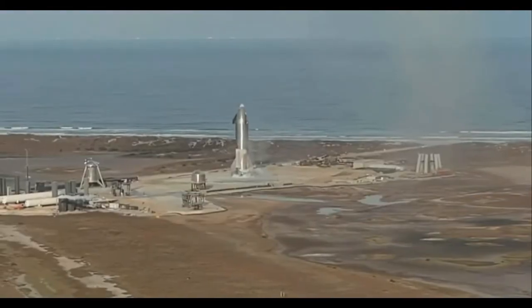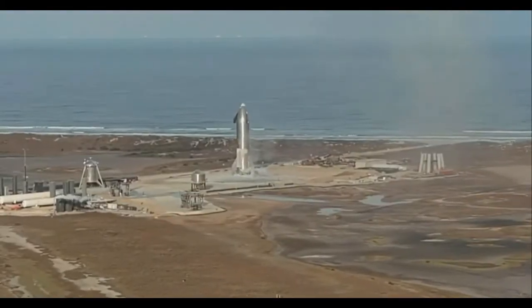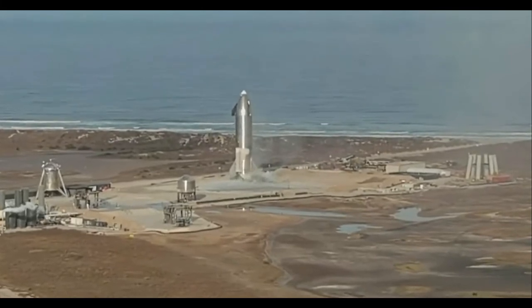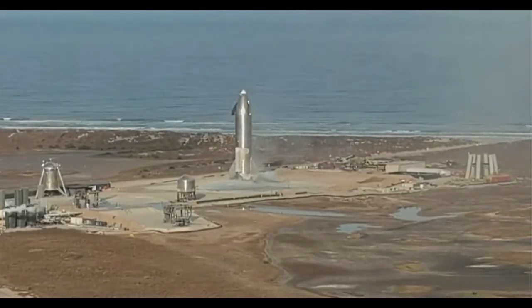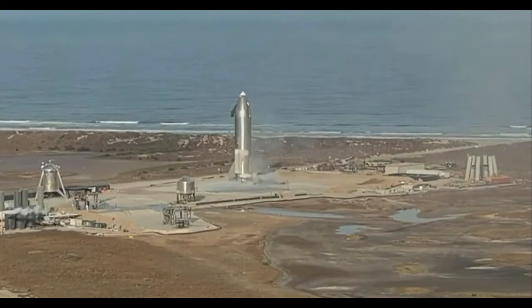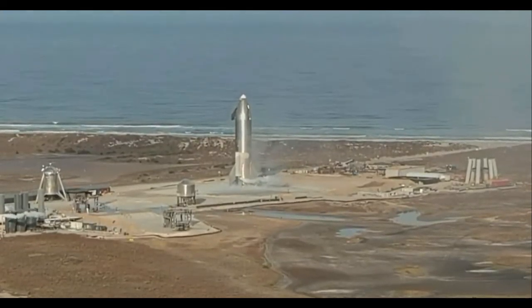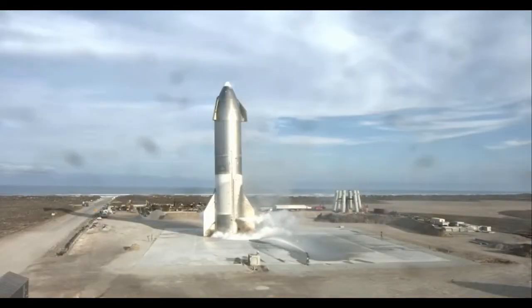And then during the subsonic entry, it appears we had good control of the vehicle using the front and aft flaps. As we approached the landing pad, we successfully lit the 3 Raptor engines to perform that flip maneuver. And then we shut down 2 of them and landed on the single engine as planned. A beautiful soft landing of Starship on the landing pad at Boca Chica.